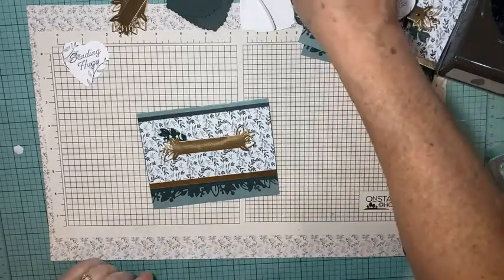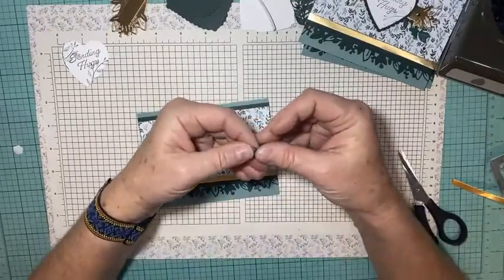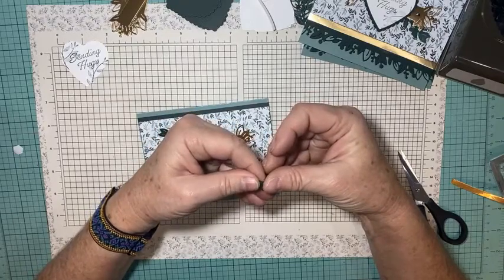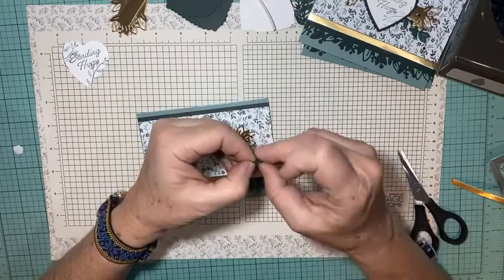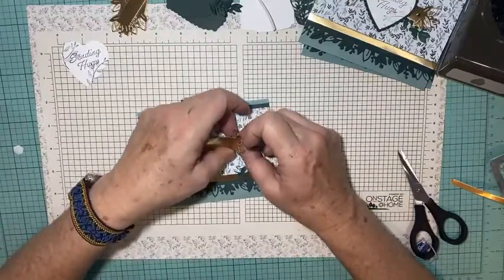And I can't find the other one, so I'll have to find him for later. Maybe he went on the floor, I don't know. But let me separate these 2 and use one from this set. There we go. But I'm going to do the same thing down here on this side.